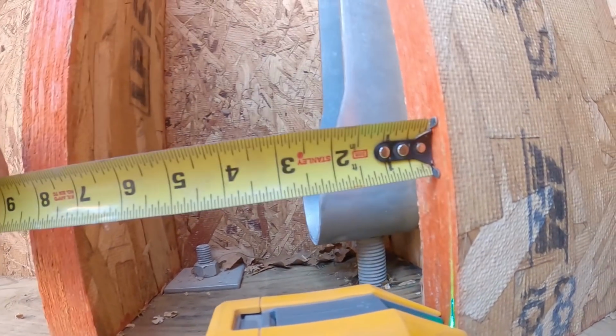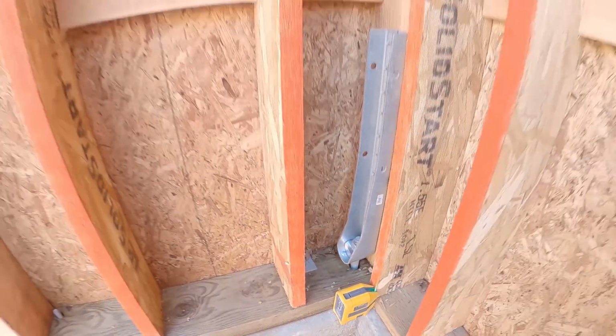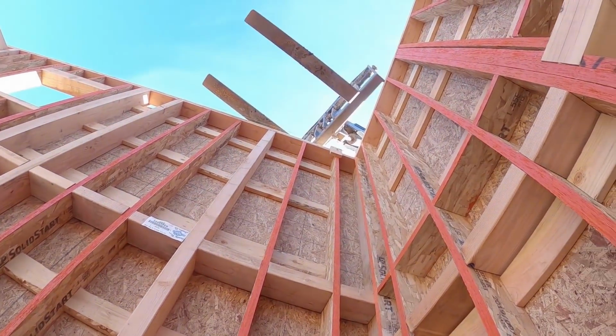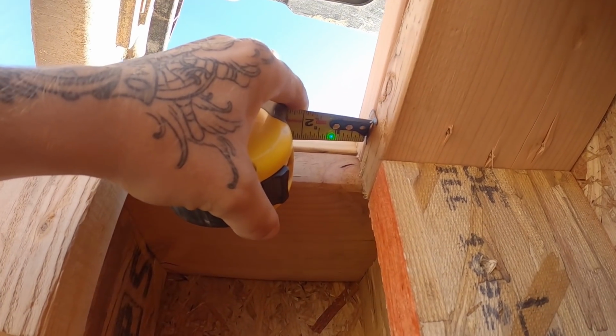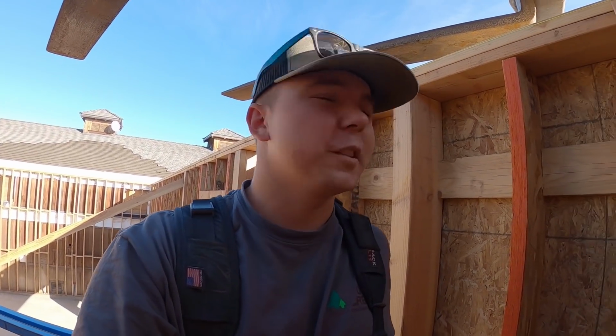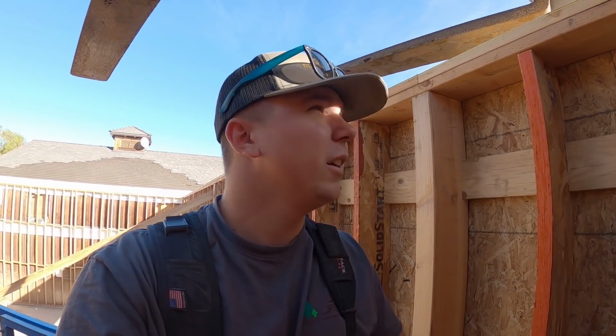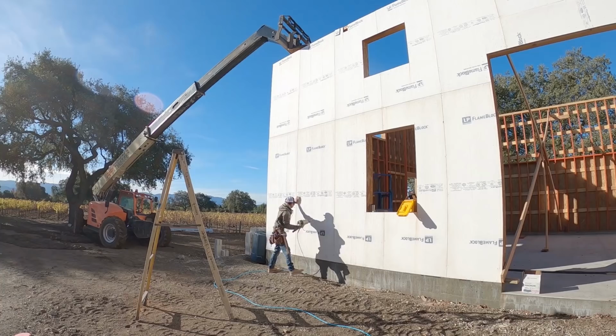Pull off of there, as you can see, we're looking at 1 3/16 is where we need to be up top. We'll leave that there, hop up top, check it there. So right now we're looking at 1 1/8. It's a 16th off. We're not even gonna worry about that other 16th. We're just gonna go ahead and nail it off there. 16th in 17 feet. It's plenty close enough.